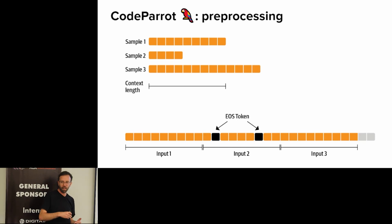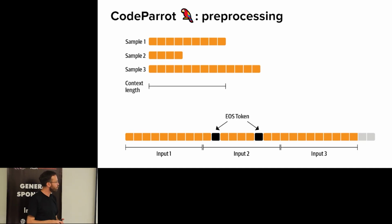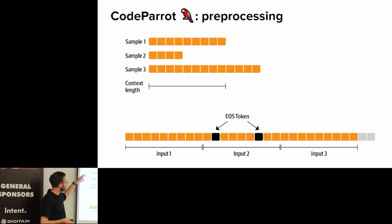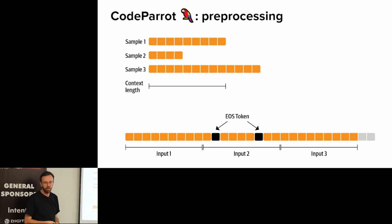Once you have that, you need to tokenize your data set. Since your data set consists of many files with different lengths, you need to somehow deal with that. Your model has a fixed window. We went for 1,000 tokens, but you can also go for more. You will have some samples that just fit your context length, but you will also have some that are either shorter or longer. The easy thing to do is padding and truncation. The short ones, you fill with padding tokens. The long ones, you just cut off.